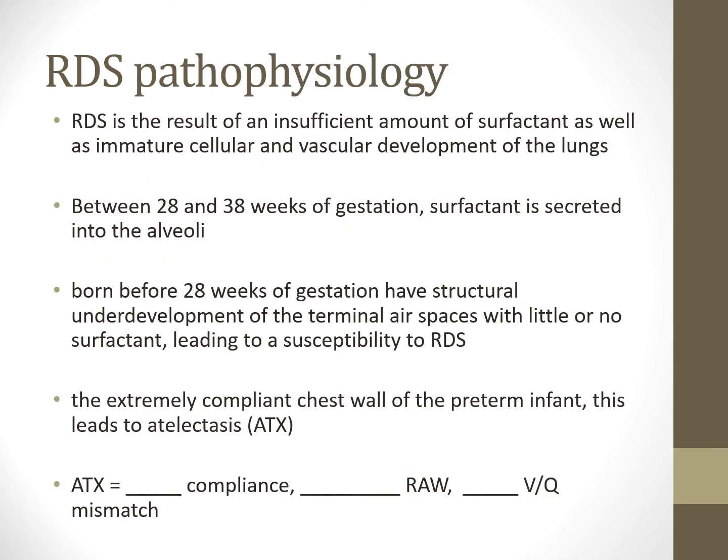RDS as a result of insufficient amount of surfactant is most common in the NICU population. So this not only means their respiratory zone's underdeveloped, but also the vascular part of the respiratory zone, those capillary networks, are also underdeveloped. From 28 to 38 weeks, surfactant is secreted into the alveoli. So if you get a kid at 28 weeks and less, then they won't have much mature surfactant in their respiratory zone.